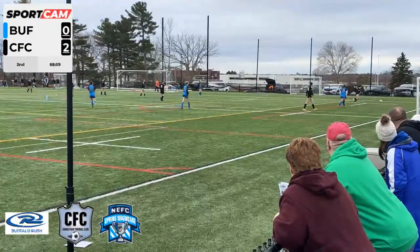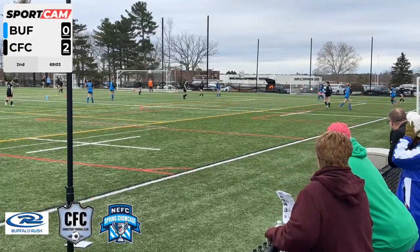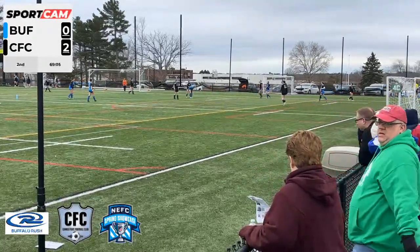Crotty looking for Kavanaugh, just a bit outside, throw-in for Buffalo. 10 minutes left.